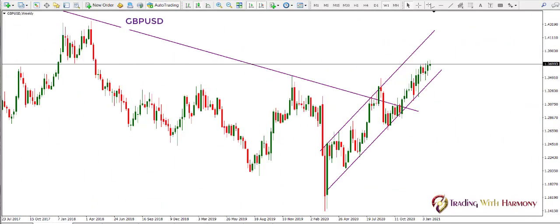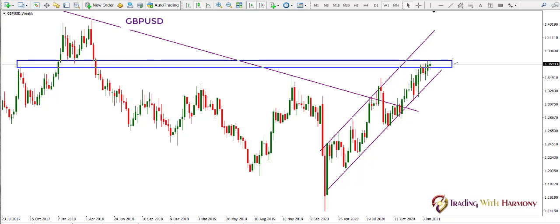Okay, so in the pound dollar we can see in the weekly that we have this trading zone here, where price is coming up into it and becoming resistance, even though we have an ascending channel as well. So overall the market is bullish, right? Price is in this trading zone, so there's a lot of resistance here at the moment.